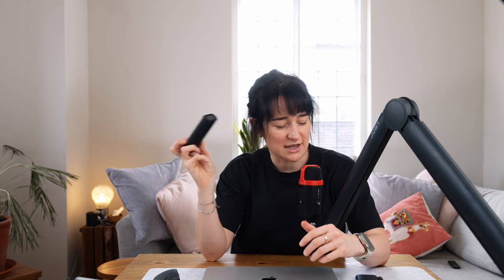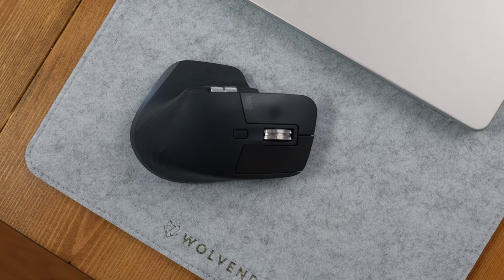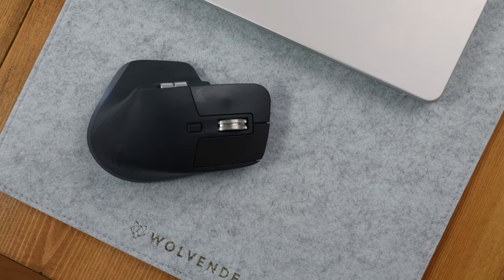But typically that's sitting on my desk because I'm always uploading stuff. If not, it's in my camera bag, so it comes everywhere with me. On the other side, I have my mouse. I've had the Logitech MX Master for the Mac for years now. It's in fact got even little grooves and indents where my fingers have spent such a long time on this mouse. Probably not the prettiest, I guess, but really functional.